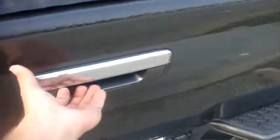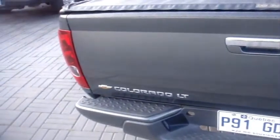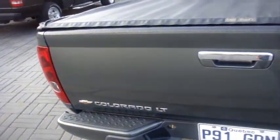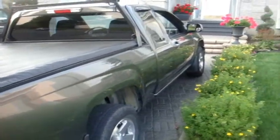Alrighty, so this is the truck bed. I have a lot of cardboard so that I don't scratch up the bed liner. This is the LT trim, which is the mid-level trim of the trucks. The LS is the base trim, and I believe there's an SS version.